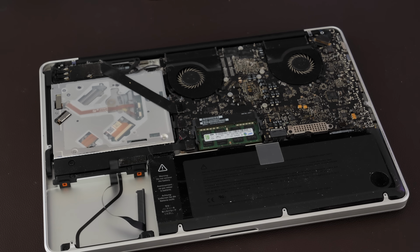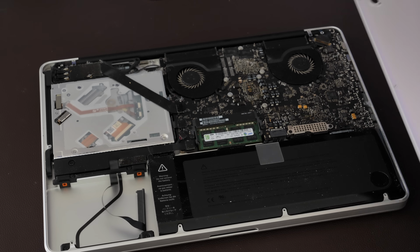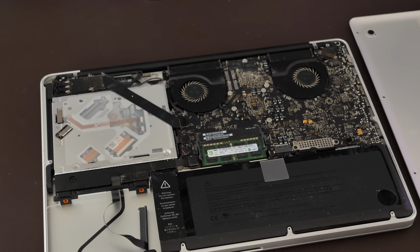Now, I do want to clean this up a little bit. As you can probably see, we've got a fair amount of dust. So I'm just going to take a minute and clean up this board, and I'll zoom in so you guys can see that.